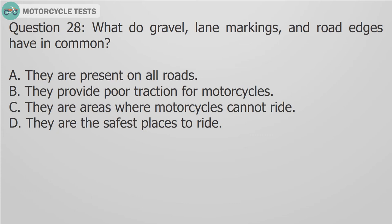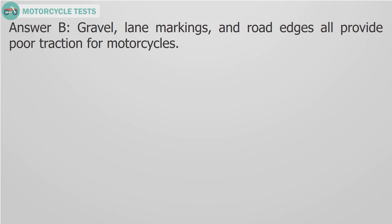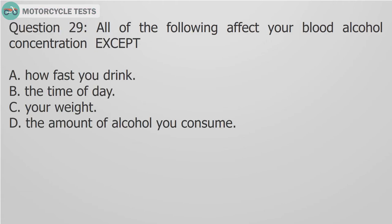Answer B. Gravel, lane markings, and road edges all provide poor traction for motorcycles. Question 29. All of the following affect your blood alcohol concentration except A. How fast you drink. B. The time of day. C. Your weight. D. The amount of alcohol you consume.